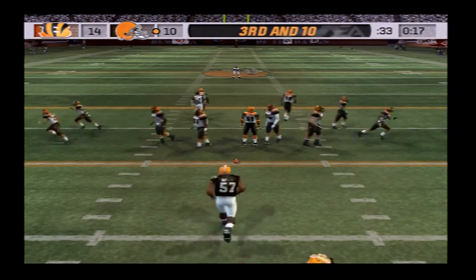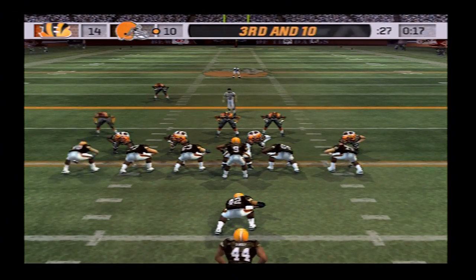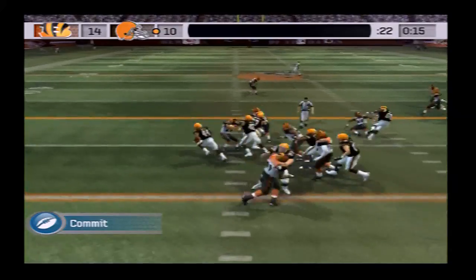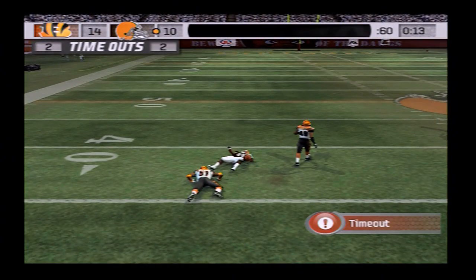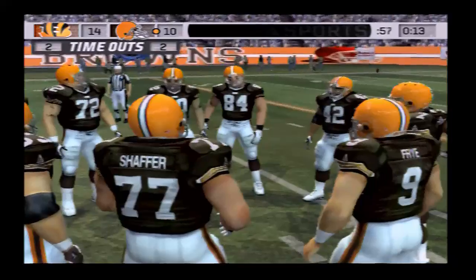Third and 10. Ball on the 20-yard line. The Bengals come out in a dime package. Hand it off. The 30. Thurman is there for the tackle at the 37-yard line. Big gain of 17 on third down.